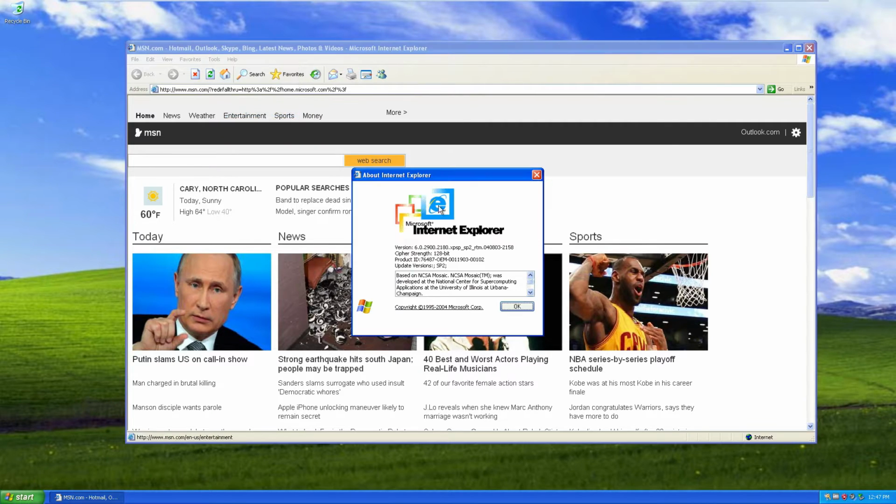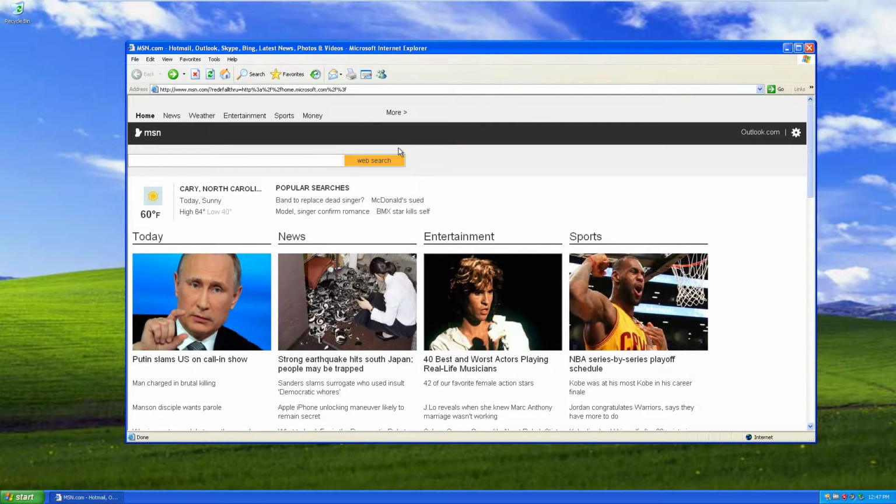Yes, so here's some more proof. IE 6.0, versions, base copyright 2004, etc. And this version, the later version of IE6, aka the 2004 version, was actually good because it includes a pop-up blocker. The earlier version of IE6 did not include a pop-up blocker, and I am old enough to remember those days, and those were not fun days at all. If you wanted 20 pop-ups on your screen from visiting a sketchy website, the earlier versions of IE6 were pretty good for allowing pop-ups. But yeah, this is just MSN.com, which surprisingly still loads in IE6.